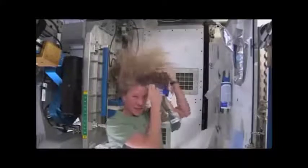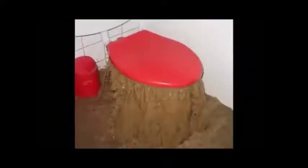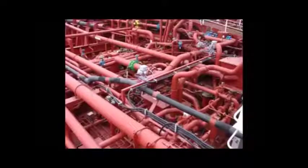Because that's what water does. It absorbs dirt and particles. They would accumulate so much filthy water. The mantra, of course, is recycling. They're supposed to recycle everything.